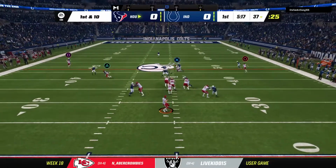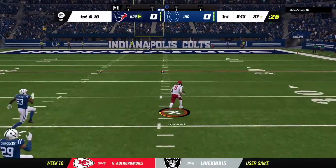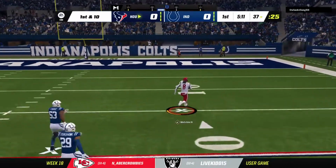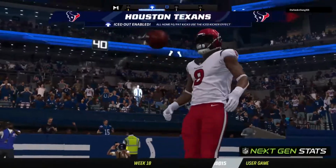A 1st down throw for Mills. Finds his man. It's John Mechie. Past the 20. Touchdown, Houston.